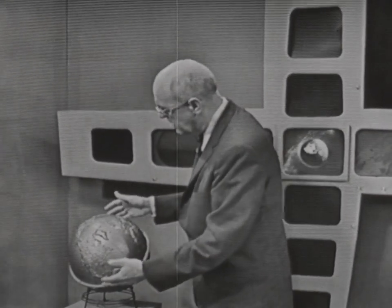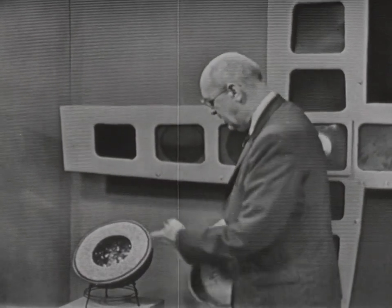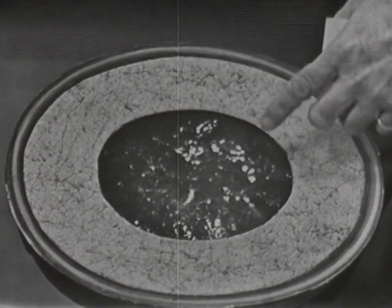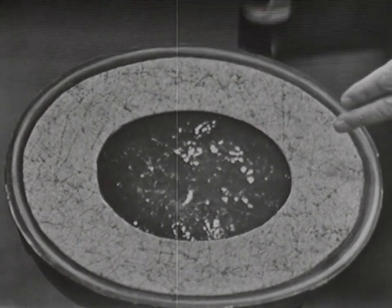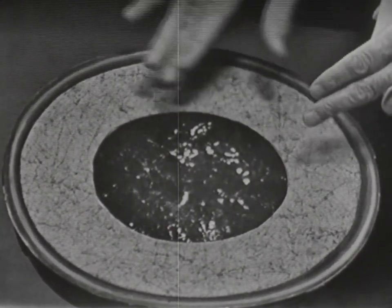We have proved that to some extent by sending shock waves down through the Earth and recording the effects of these waves on seismograph machines. Now here's the Earth. Let's take the top off and see what it looks like underneath. There it is, a core probably of iron or nickel iron. And at the temperatures that we know exist in there, about 5,000 degrees Fahrenheit, this must be molten.